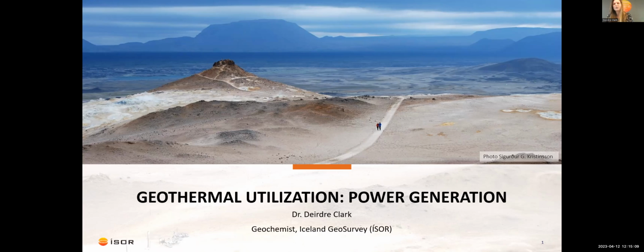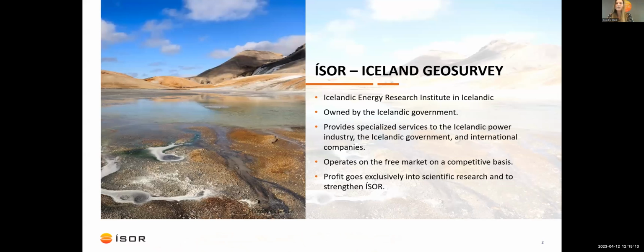So I will focus more on the power generation side, the high temperature. Just briefly, a bit about ISOR, or Iceland Geosurvey. Actually, in Icelandic, the name means Icelandic Energy Research Institute, so it's not exactly like a geosurvey, but we are owned by the Icelandic government and provide specialized services to the power industry and the government, but also international companies.